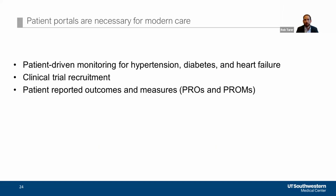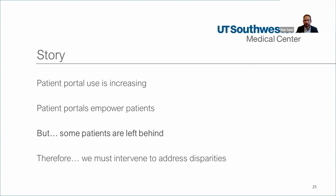So any of the modern approaches to hypertension, diabetes, and heart failure, anything that requires patient-entered data, practically speaking, requires a portal account because it's the way that we authenticate patients and get them to connect into the EHR system where we then perform everything downstream. It's becoming an increasingly common, affordable, scalable way for clinical trial recruitment. It's also a really good mechanism for patient-reported outcomes and outcome measures. And you can imagine that that's great unless you don't have it.